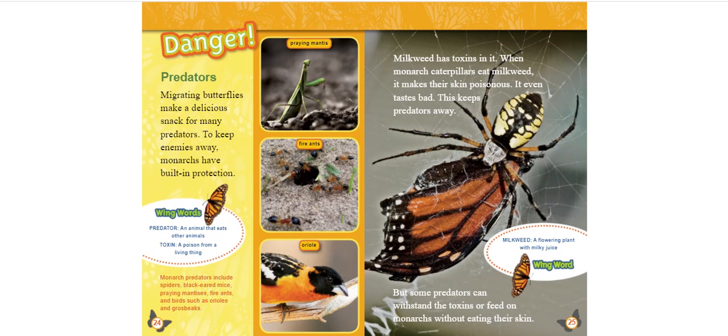But some predators can withstand the toxins or feed on monarchs without eating their skin. Monarch predators include spiders, black-eared mice, praying mantises, fire ants, and birds such as orioles and grosbeaks.